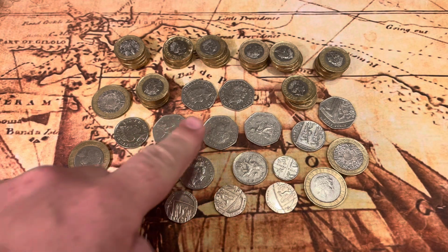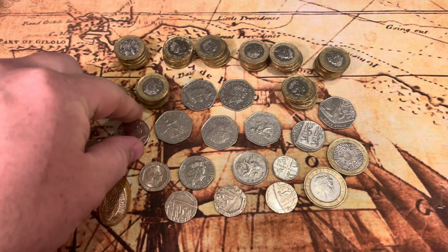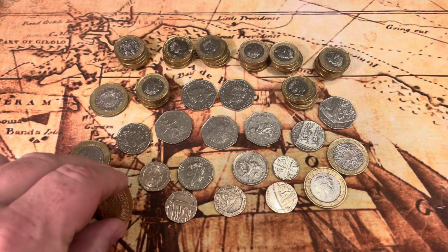I did pick up a few 50 pence, and I also picked up a couple 10. The only coin I did not get was the 10 pence coin.